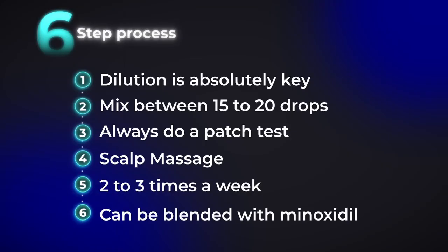For best results, it's generally recommended to apply rosemary oil 2 to 3 times a week. You can leave it on your scalp for at least 30 minutes, though some people prefer leaving it overnight for deeper treatment, but I don't recommend doing that. Additionally, some online experts suggest that rosemary oil can be blended with minoxidil for possible synergistic effect. For example, adding about 10 drops of rosemary oil per ounce of minoxidil may enhance its impact, though it's important to note that evidence supporting this practice is still limited.